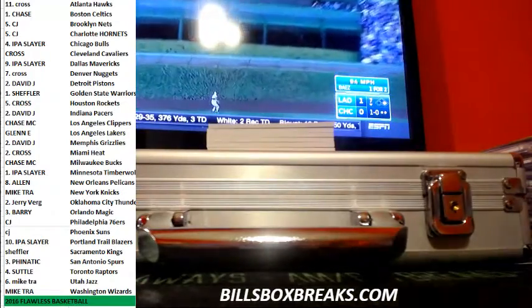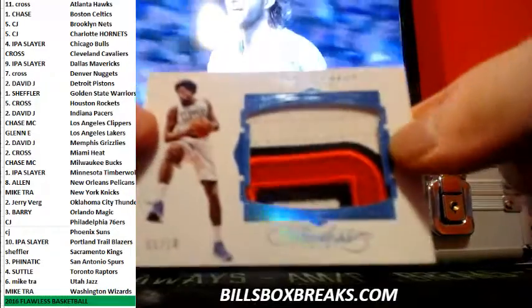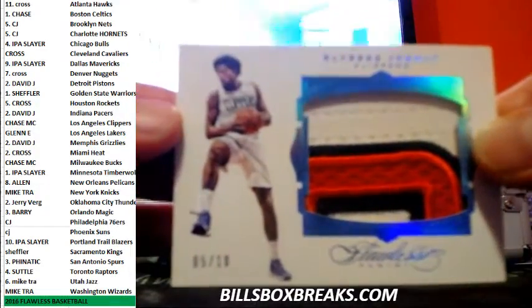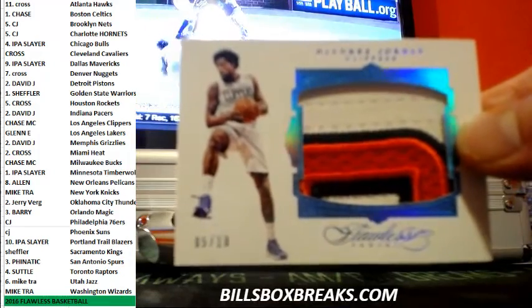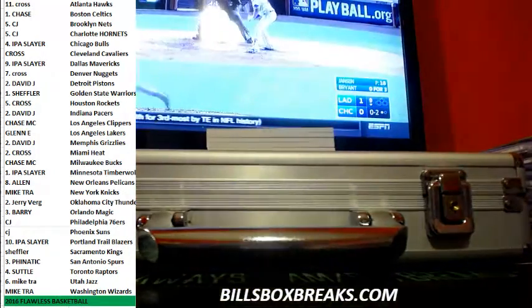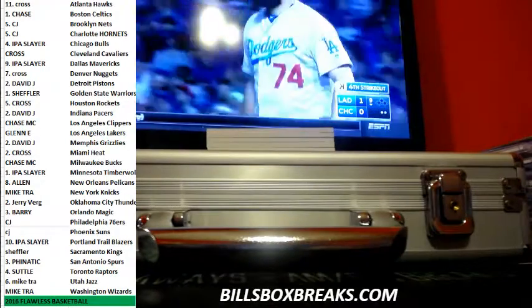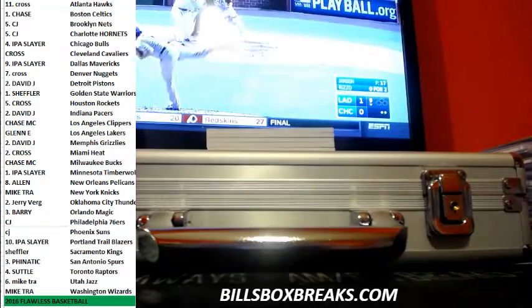Alright, here we go. Big cards, big cards. First one, DeAndre Jordan, 5 out of 10, Clippers, jumbo patch. There you go, Chase. Making out like a bandit on this one.